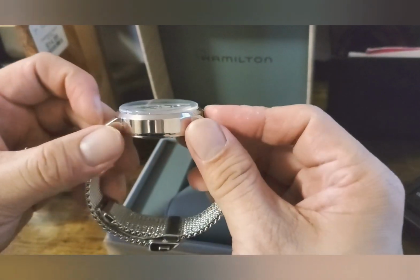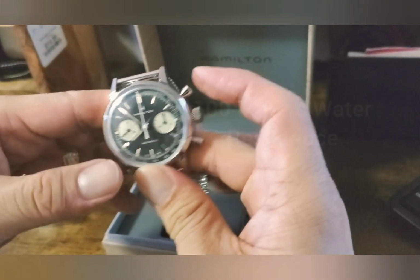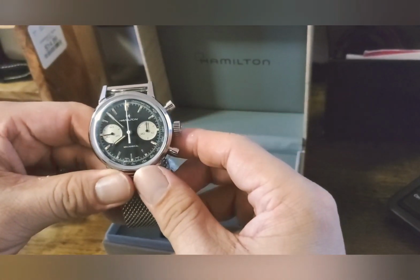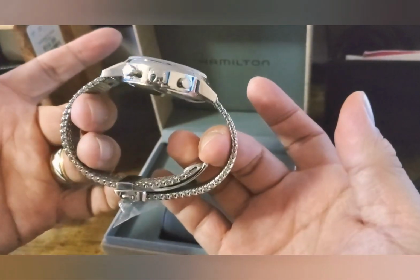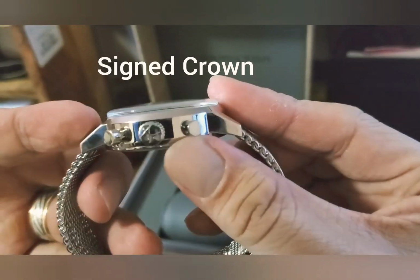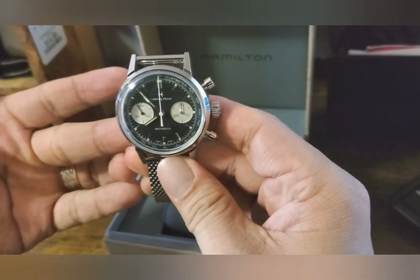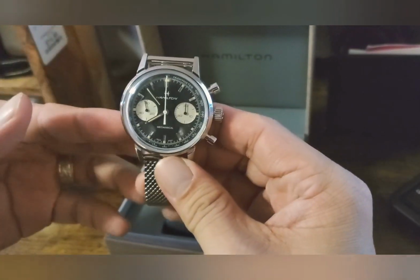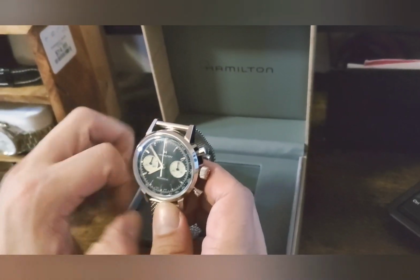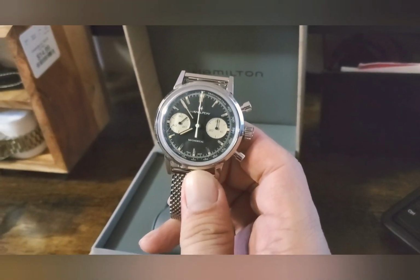I know a lot of people will be mad about the thickness, this 14.35 thickness, but it has 100 meter water resistance. I believe it has 28,000 beats per minute. Can't beat it, guys. And check out that crown, signed crown. How could you beat it for the price? The people at Joseph Edwards gave me a pretty good price. If you guys go there, I'm sure they'll do the same for you. Or you guys can wait. But more likely, these are going to fly right off the shelves.